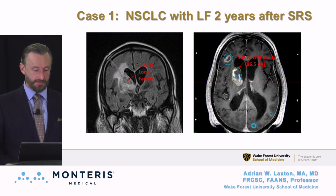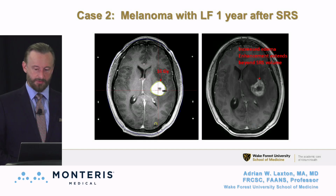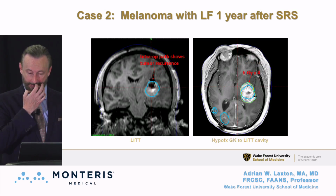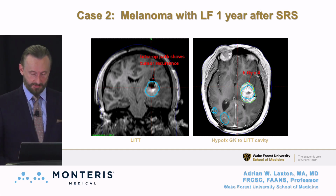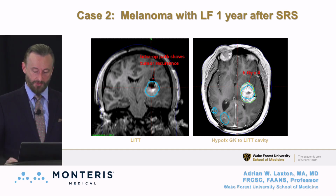Here's a patient with very aggressive melanoma showing radiographic progression after a year with increased edema. Biopsy showed that we had recurrent disease, so we did LITT, and we have really an expansion of the tumor from their original radiosurgical plan. Because of the size of this lesion, we opted for a hypofractionated radiosurgical approach following the LITT.